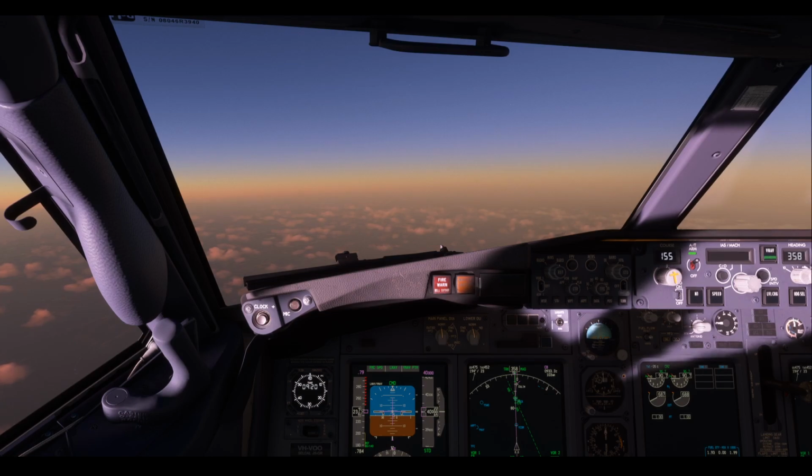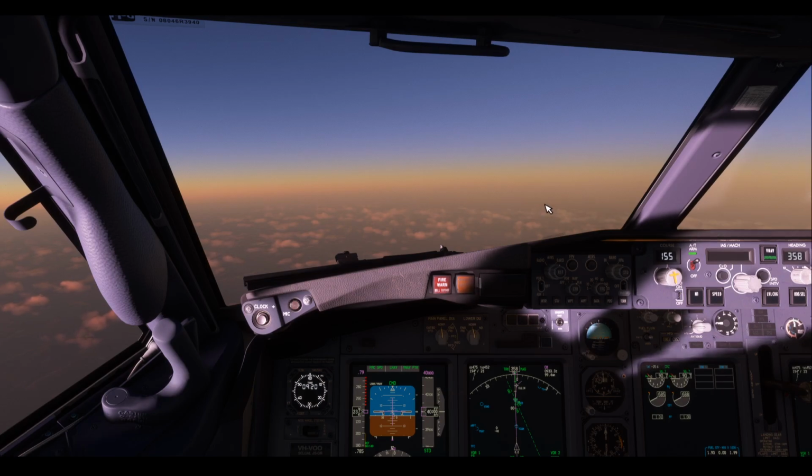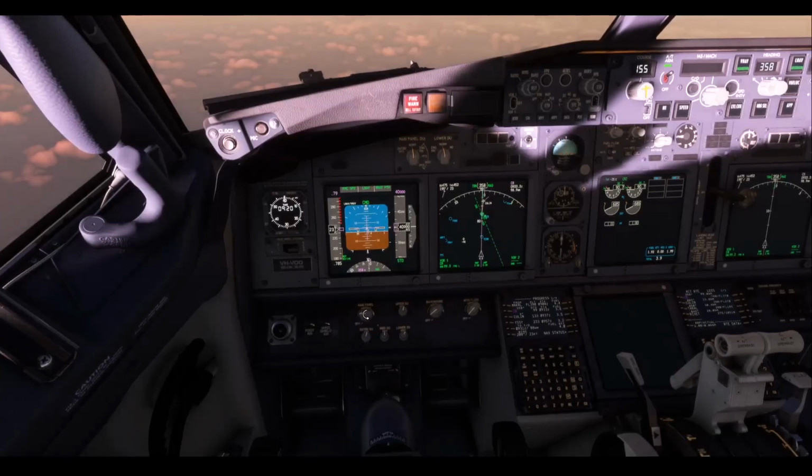Jetstar 655, report Mach number. Jetstar 655, decimal 79. Singapore 44 is approaching 5,000. Singapore 44, descend by star 3,000, cleared ILS runway 16 approach. Descend by star 3,000, cleared ILS 16, Singapore 44.